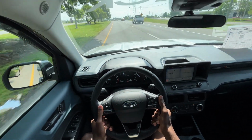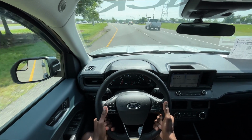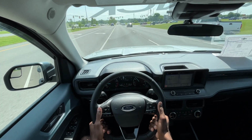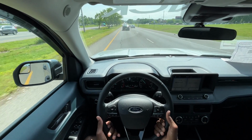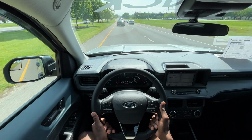Because I have a 2004 Tundra, doesn't matter how I baby that thing in terms of throttle response, I'm still getting 14 miles per gallon on a good day. So to be able to get 30, even lower 40s with a hybrid, it's fantastic. And you don't have to worry about driving such a big truck.